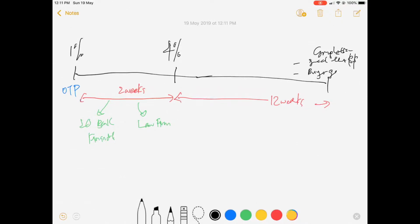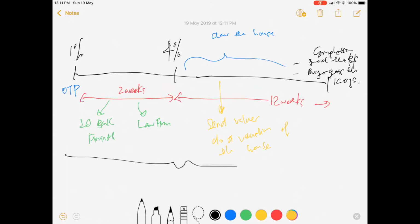During this completion phase, what you need to do as the seller is typically clear the house, unless the buyer has specified that they want your furniture with it, which you would then need to negotiate a separate price. During this period, the lawyer would also send their valuer down to do a valuation of the house. So it's a pretty straightforward process. If everything goes well, there shouldn't be any complications, and normally the whole entire process would end in about 14 weeks or about 3 to 4 months.